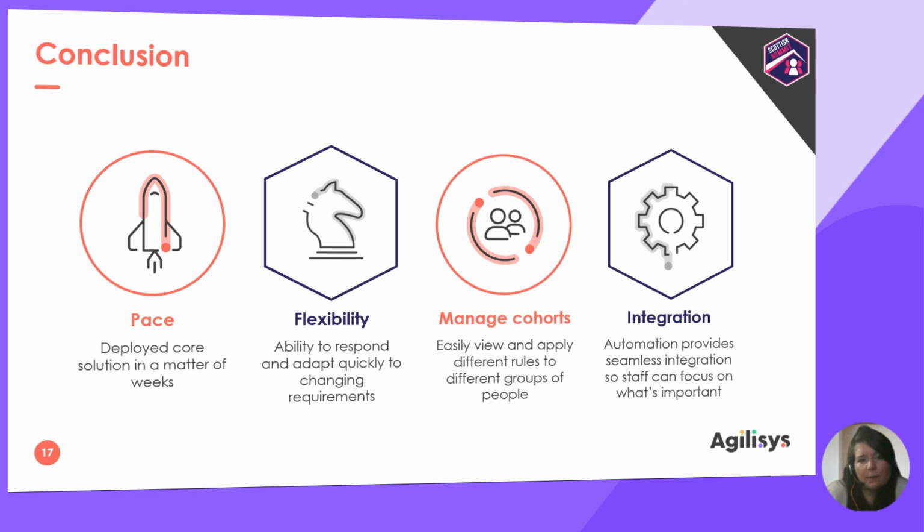The ability to manage the cohorts of people is also really powerful. If it's a border agency, I can see everybody that was isolating. If I'm a public health worker, I can see the different cohorts of people. I can easily track places that they've been to or people that they've been in contact with. You've got that really clear single version of the truth, and the ability to report and find out the information that's really important quickly.